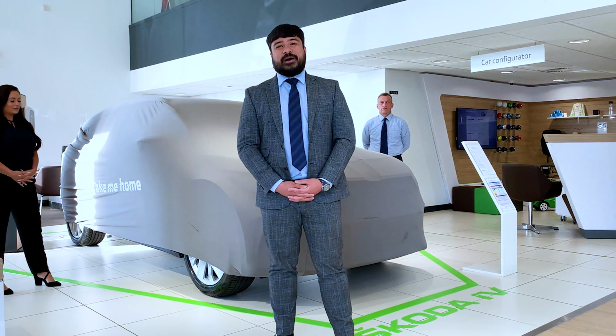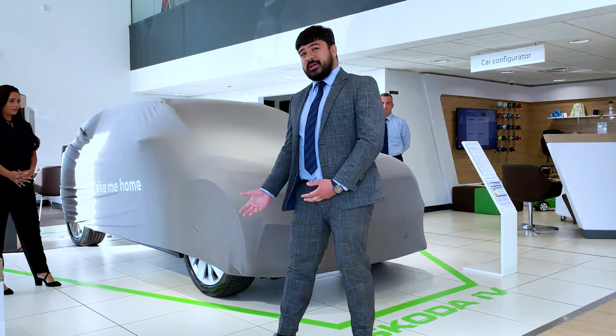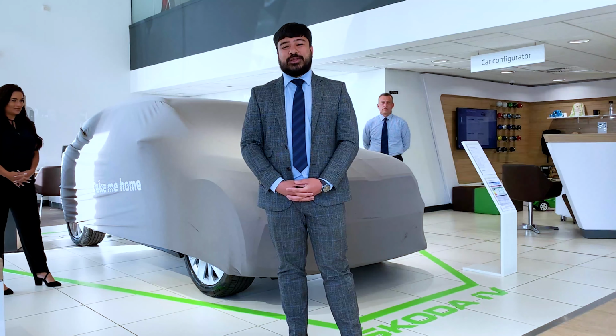You've probably put two and two together: me on video talking about the all-new model shortly due to be launched, and a suspect looking car, undercover in the showroom, can only mean one thing, of course. Go on then, let's take a look at the stunning new SKODA Enyaq, shall we?